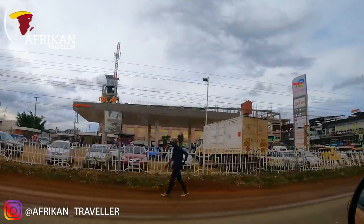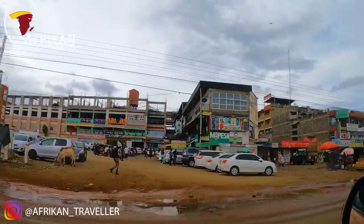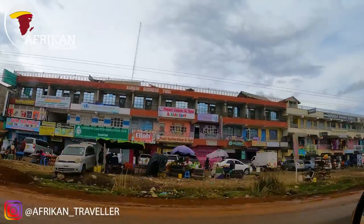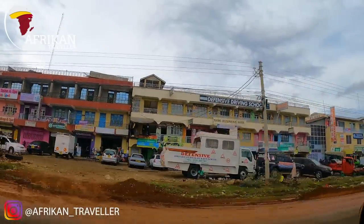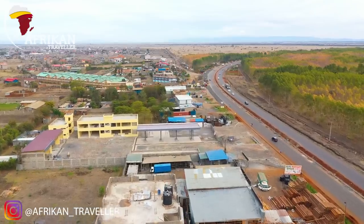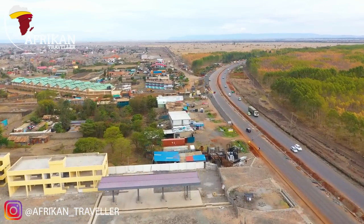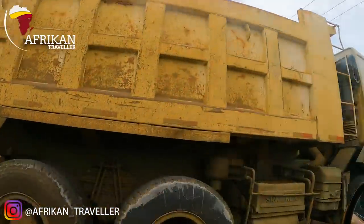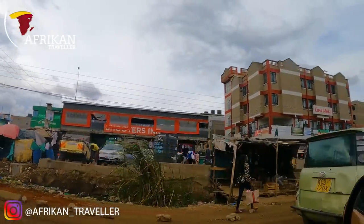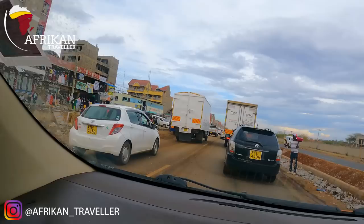Let's look at this establishment, a petrol station or gas station that has come up. And people who were here before the road was initially constructed and never came back, I'm sure right now if they come, they wouldn't even believe this is where they left. All this was bare land, most of it, very few structures. But right now, the population is huge.